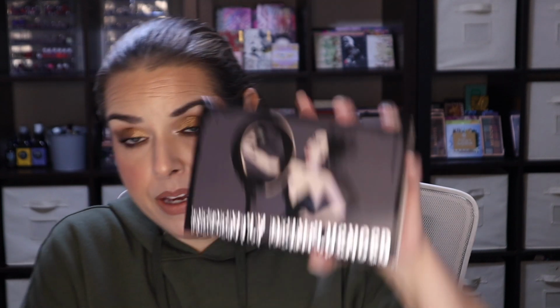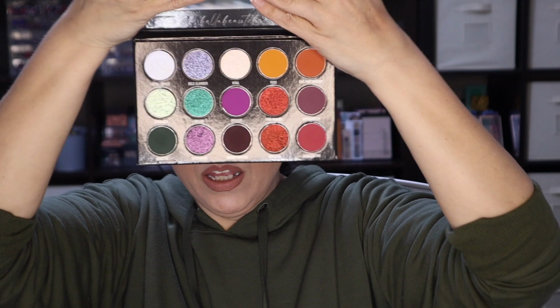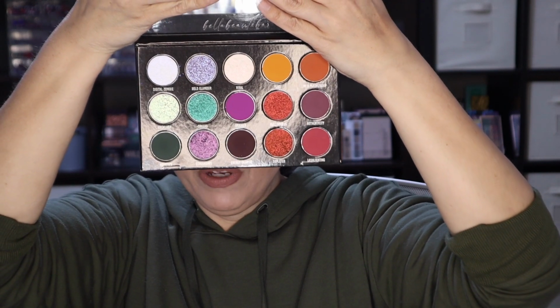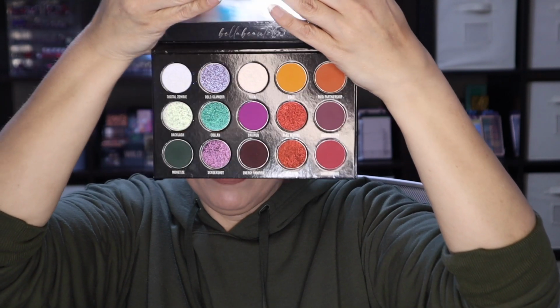So anyways, next is the recently de-influenced palette, and this one I think was also in collaboration with Bella Beauté Bar, and I don't remember who she collaborated with, but this one again is another cool palette, really pretty, and I love Bella Beauté Bar's formula, so absolutely stunning. Can't wait to play with this, do a few looks with this one for you guys hopefully.